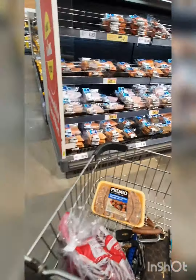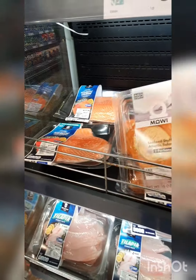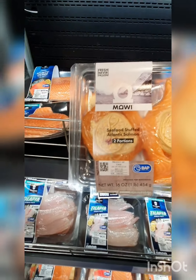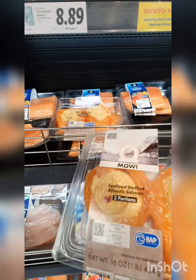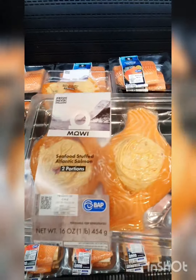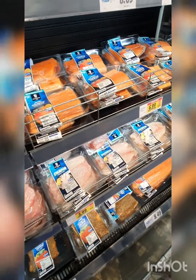All right, so let's head over here. And I didn't come in here for this, but I love salmon. So let's take a look. Oh, wait a minute. Now, normally I don't see this at Lidl. Y'all, they got some seafood stuff, Atlantic salmon over here. I normally get this from Sam's Club, but it has been so many years since I had a Sam's Club membership, and I haven't had it since. I had it from somewhere. I forgot where I got some from. I think it might have been Food Lion, but it did not taste like my Sam's Club, so I think I'll pick that up, and let's see.